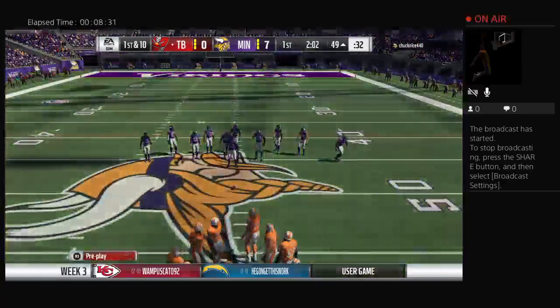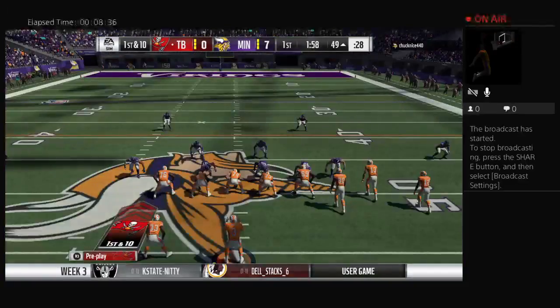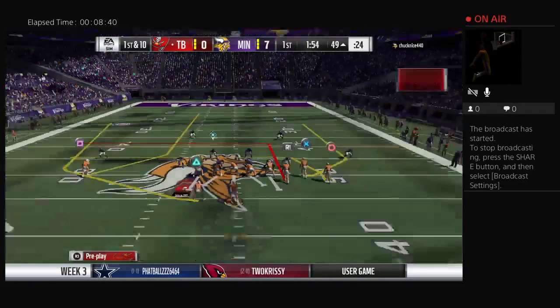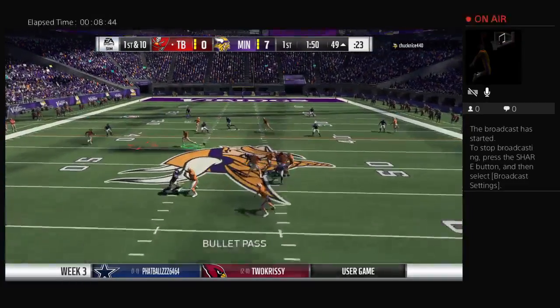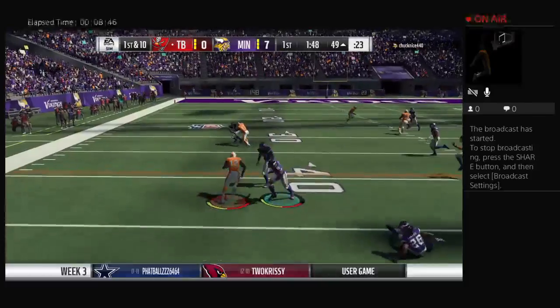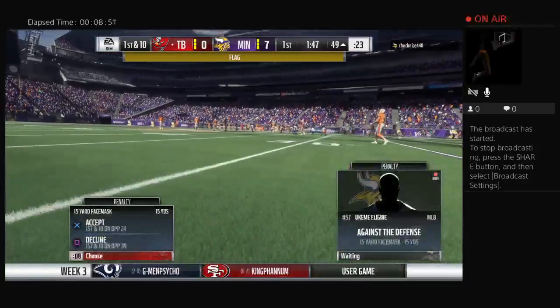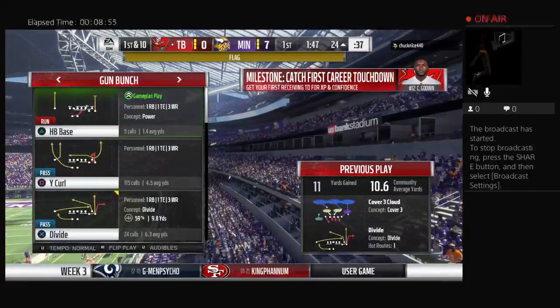So here we go, 1st and 10 now. Working out of the gun, Winston. Left side here, that's complete to Godwin. And he'll be brought down somewhat awkwardly here, and a late flag as well. I think this one's going to be a face mask.